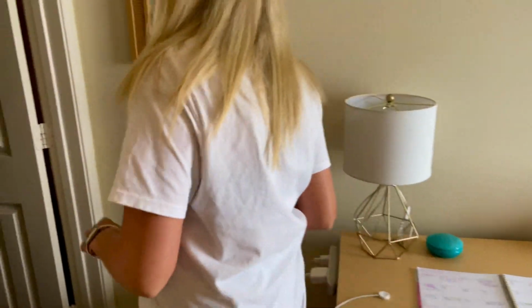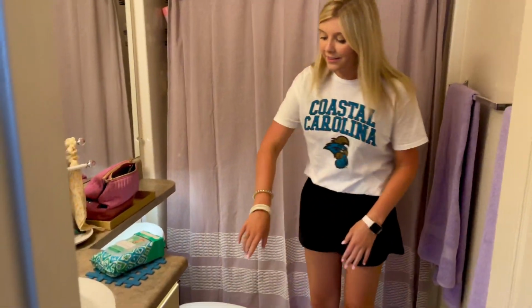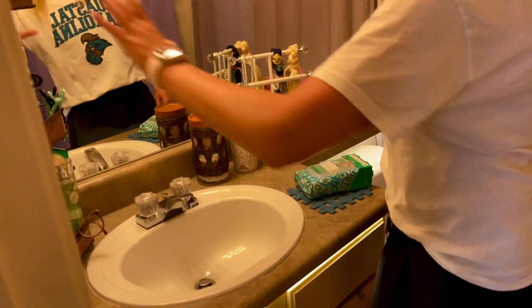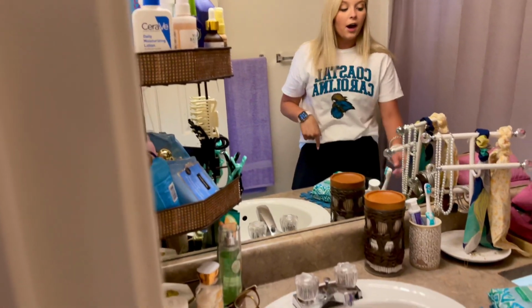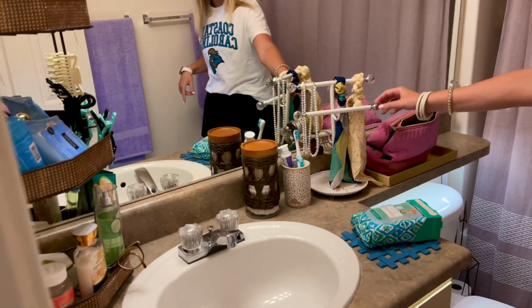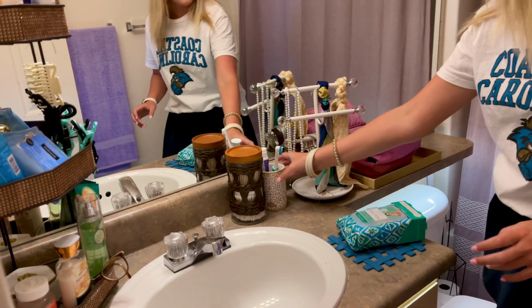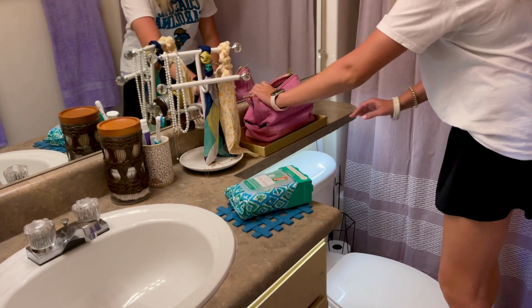Now let's do a quick bathroom tour. Alright, so I got these little lights that are motion detected, and those came from Ross. This little stand right here that holds all of my goodies came from Ross. My little jewelry holder came from Marshall's. My little toothpaste and toothbrush holder came from Marshall's as well. This little tray right here came from Home Goods.